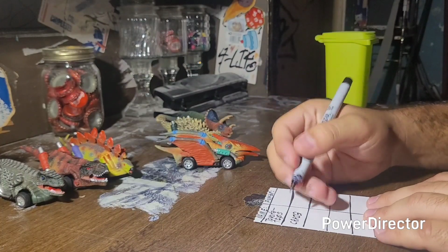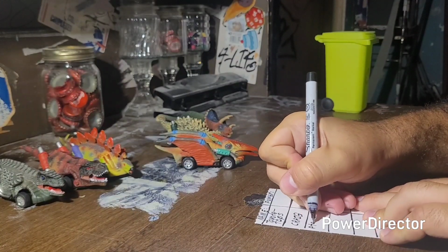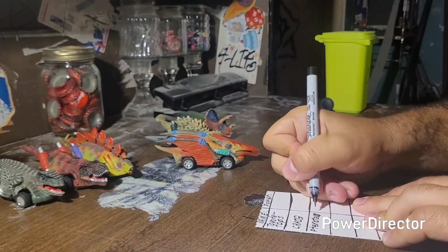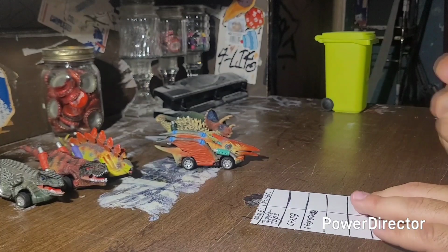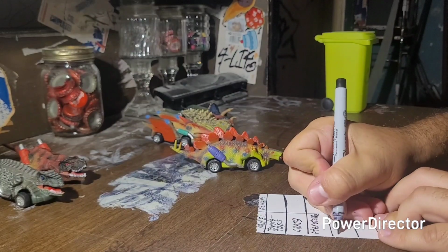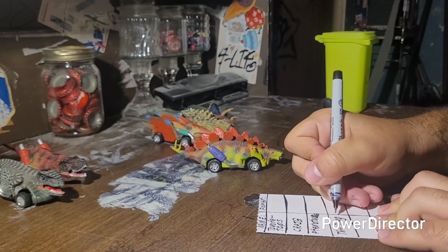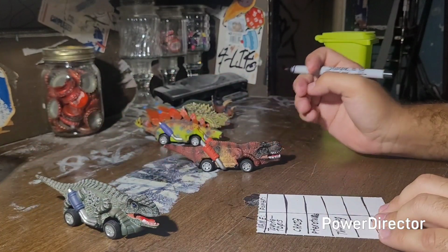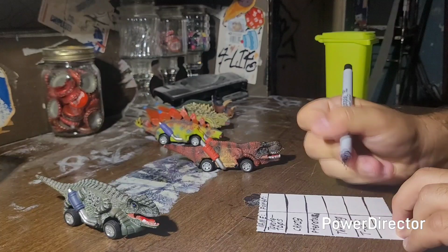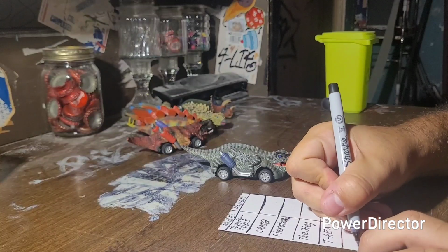Pterodactyl. Pterotaurus? There we go, Pterotaurus. The Steg. It's for all my fans out there, like viewers that like watching Top Gear. T-Rex. I'm just going to call this one a T-Rex. You... I'm just going to call you Raptor.